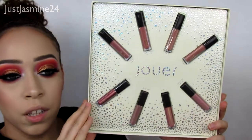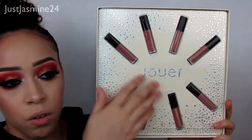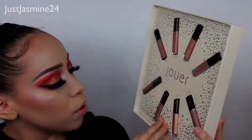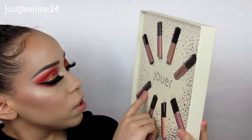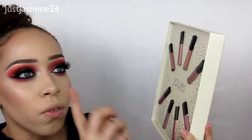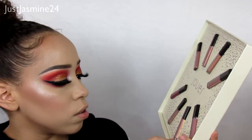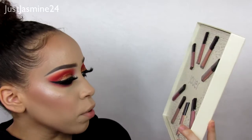So this is how it looks. It looks so pretty, so organized, and here are all the shades. And some of them I never really seen. I think I've seen Rose before, but I know Papaya and another one that's really popular. This one is like a gloss that is like for a topper.